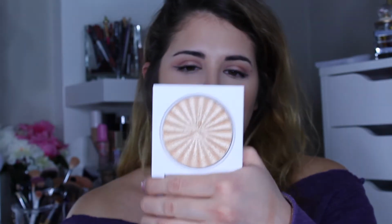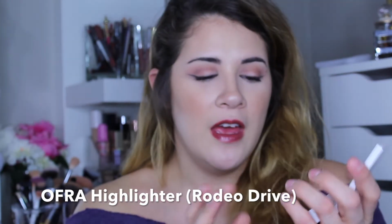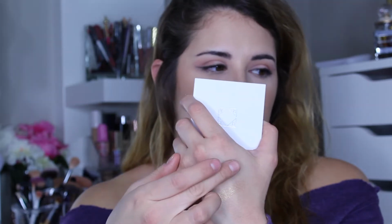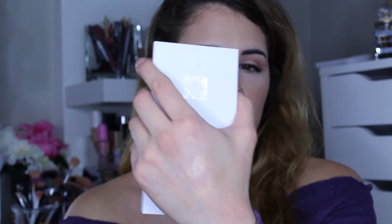And then the other highlighter that I've been loving that I recently got in one of my subscription boxes is this highlighter right here. This is by Ofra Cosmetics. It's in Rodeo Drive, and this one is just stunning as well. So if I swatch it for you guys right here, you can tell just how beautiful and blinding that is as well. So it's more of like a champagne-y color, but it is a very stunning highlighter as well.